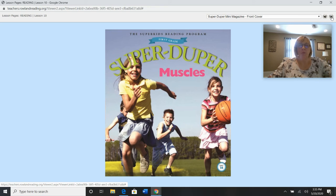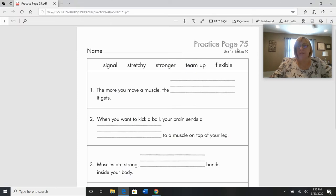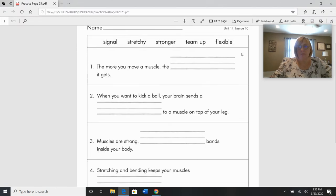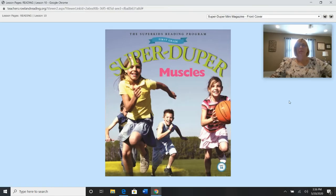And I would like you to reread it yourself. You will be having a little worksheet to go with it that will check to see how you understood it. Okay, it's a practice page. It's actually page 75. I will make sure you send it. Okay, I will send it to you. And there are 5 things that you're going to fill in, okay, after you read this. All right, ready?